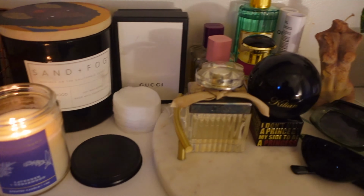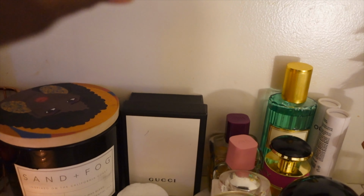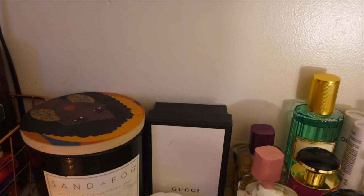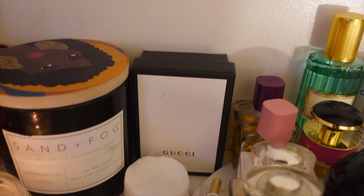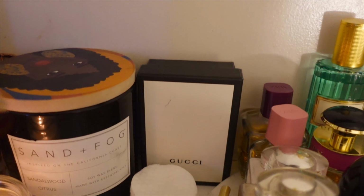And this is my little perfume section. This little box here, this is what my wallet holder came in. So I keep all of my little travel size perfumes in here, like the little samples, any of the tiny ones that I don't want on display, I keep in this little box here. So it has that very sleek, out of the way look.